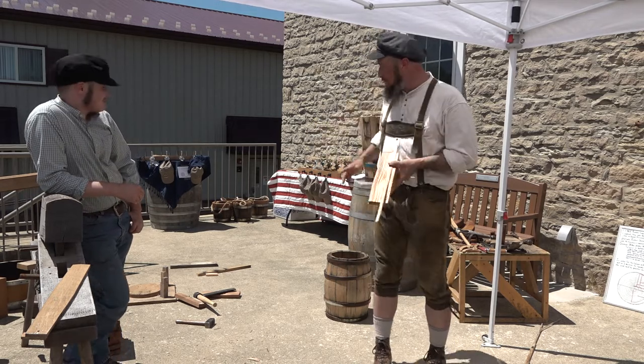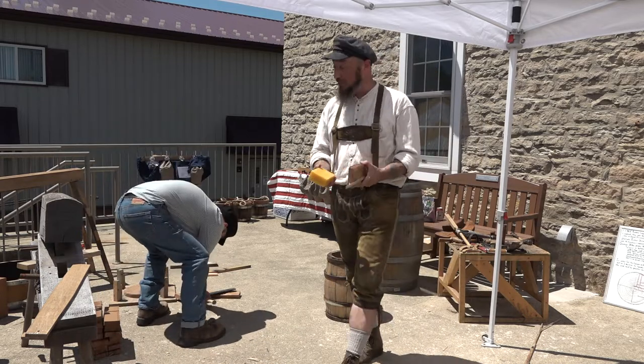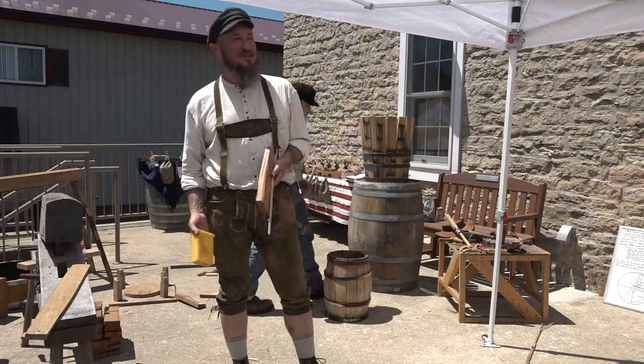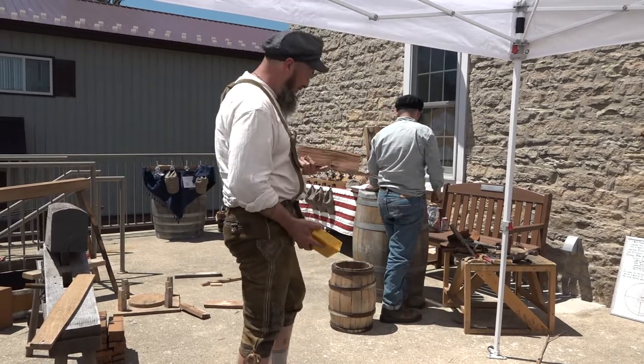Feel free to come on up and take a look at any of this. And if you want to try your hand here at the shaving horse, you're more than welcome. We got plenty of wood for you to chew through.